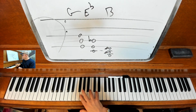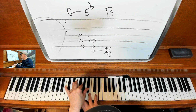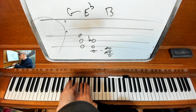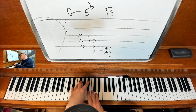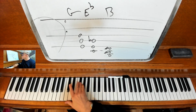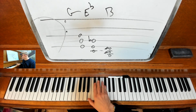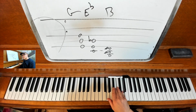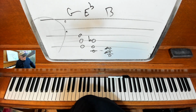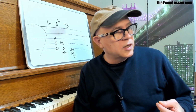You have G, B flat or E flat, and then B major. That'd be an interesting exercise. Right, kind of interesting sound. To me, that is the very essence of what a jazz sound is.